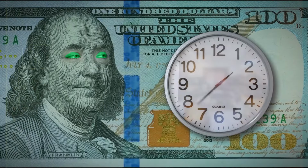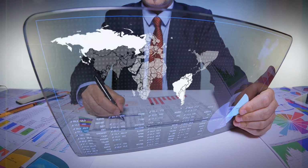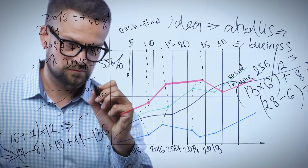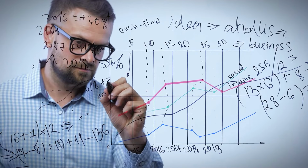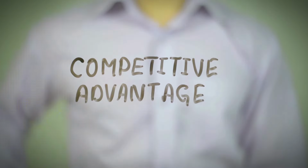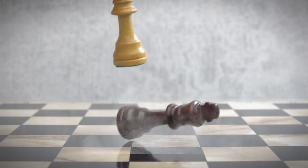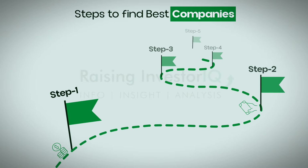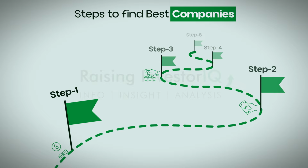Let me save you some time and potentially make you some money. Most people overcomplicate investing, but the truth is, the secret to finding the best companies to invest in is quite simple. It's all about identifying businesses with a durable competitive advantage. Companies that possess this trait consistently outperform their competitors, weather market storms, and generate long-term value for shareholders. In this video, I'll walk you through the essential steps to spot these businesses that are primed for long-term success.